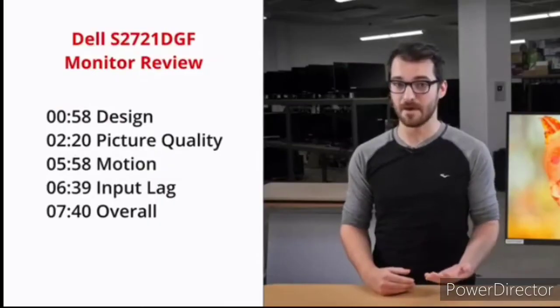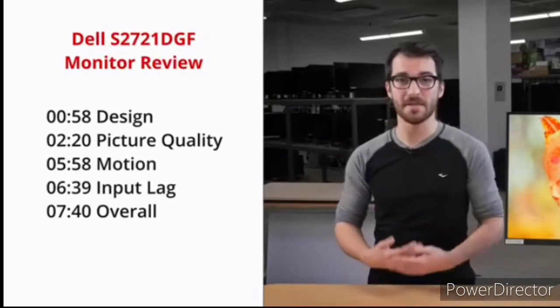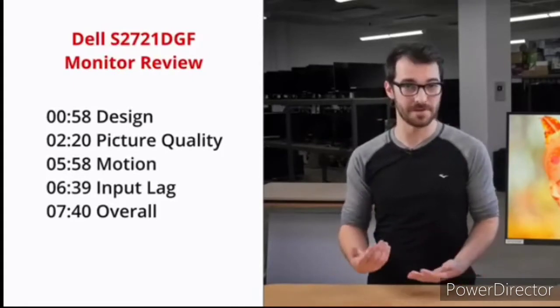First, we'll look at the design of the monitor and then move on to the picture quality. We'll look at the motion handling and input lag and then compare it to other competing models which are currently available.